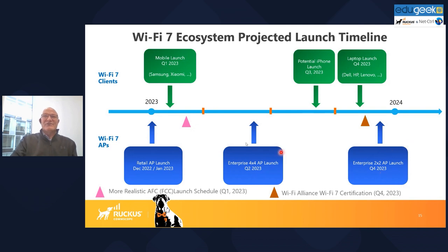Also interesting to note the AFC schedule in the US: the server capability for running outdoor 6 GHz services is realistically going to launch about Q1, so this calendar year. So we're only just starting to do outdoor services over there as we move through Q1.